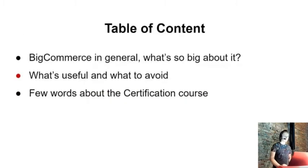Now, let's move on to the second part, where we'll be talking about all those features and tools I previously mentioned. Well, not all, but at least those I consider helpful, and a bit of those I recommend to avoid.